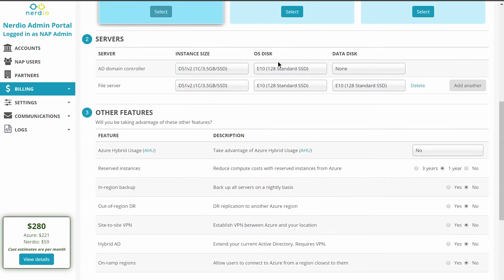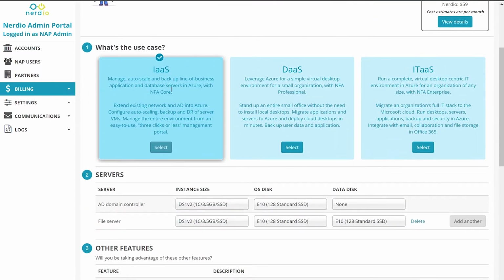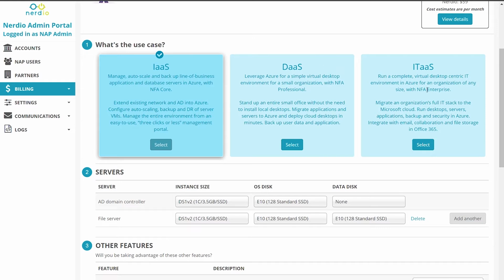You're going to select your servers. You're going to specify what the instance size is, what size OS disk, and then whether or not it has a data disk. As you can see, file server right now, I can delete it. That is the case since I have the IaaS solution selected. However, if I were to do a DaaS or an IT as a service solution, file server is required.